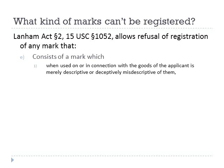Deceptively misdescriptive is a deceptively confusing term that actually means it misdescribes the product in a way that people care about. So, for example, if I sell jeans under the name of Arizona Jeans, most people aren't going to really care that the jeans aren't made in Arizona. They're not thinking the jeans are made in Arizona. So they're not necessarily deceptively misdescriptive. I mean, they are misdescriptive to some people, but not in a way that deceives people, not in a way that people care about.